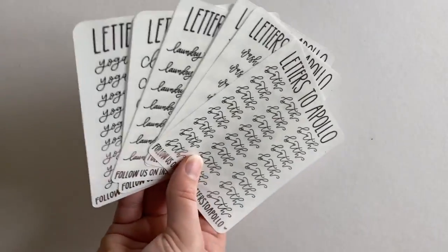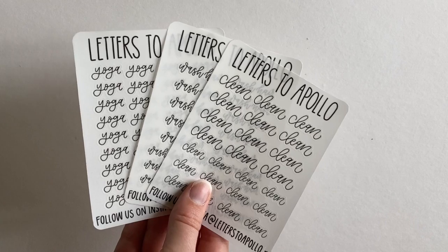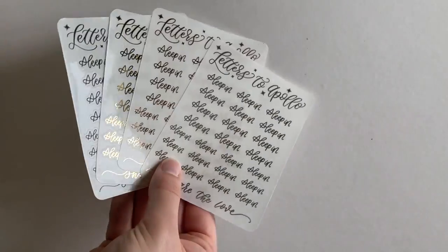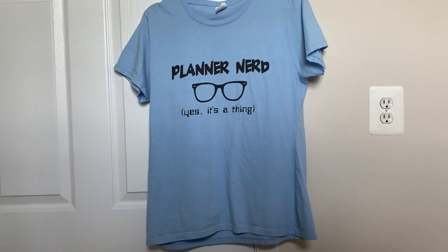There's a nice shot of the gold foil. I feel like the Letters to Apollo gold is a very true gold. It doesn't seem to err too much on the side of yellow gold or champagne gold, which I appreciate. There are some of those scripts in silver, just to show you what her silver looks like. And black. And in rose gold. Oh, regular gold, I believe.